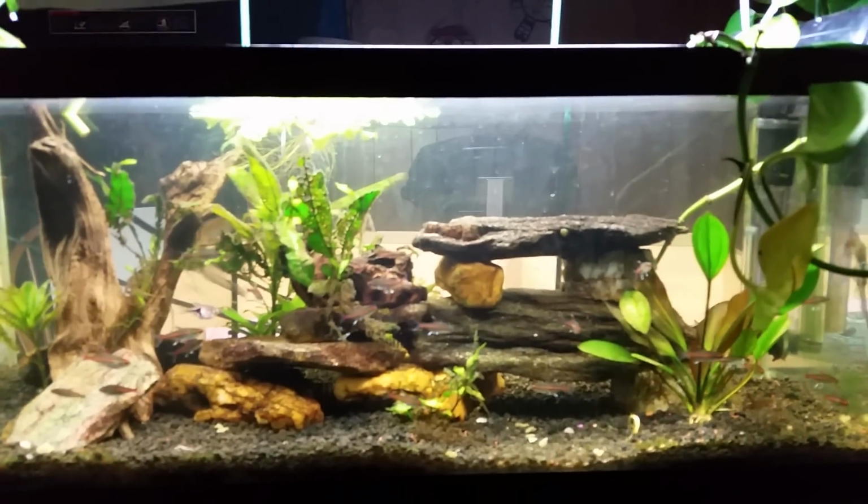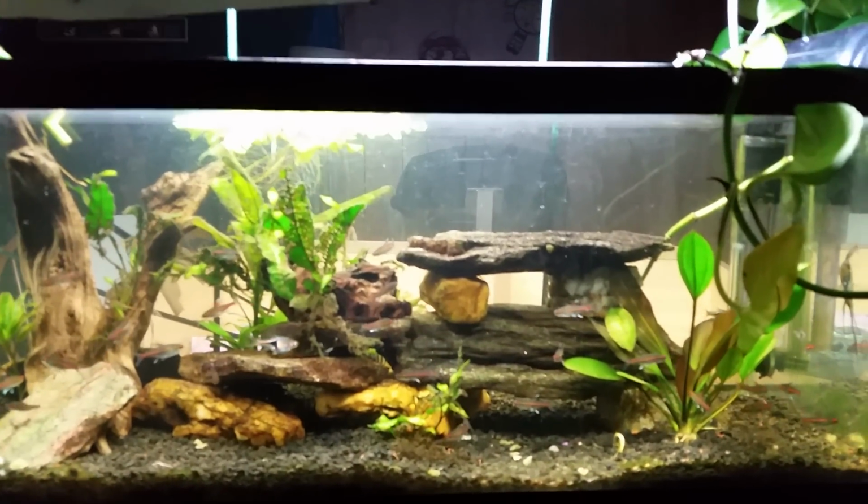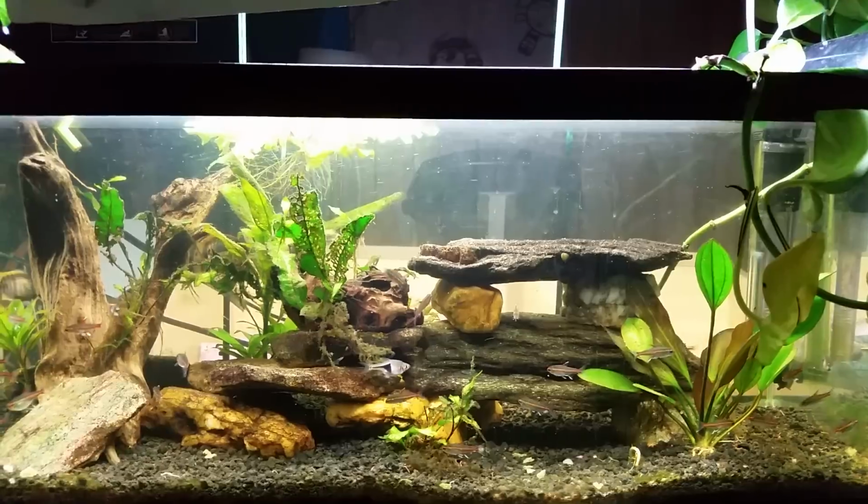So quite a lot going on in this tank. Other than that, more on that later. Nothing specific, plans for the future, except what may happen with this tank.